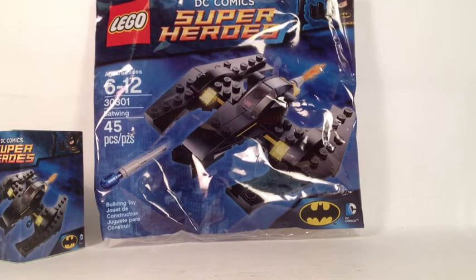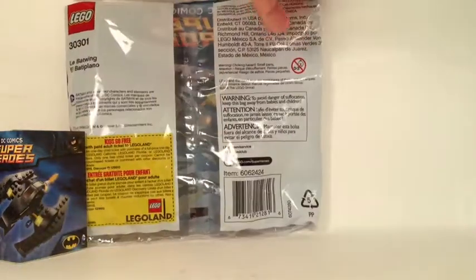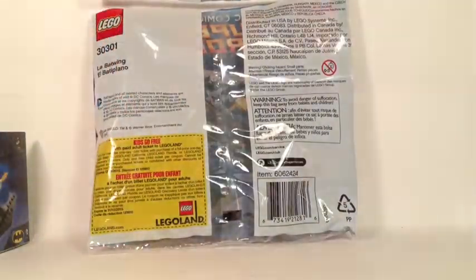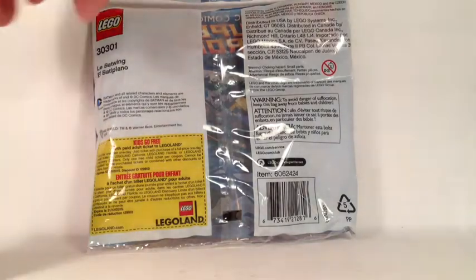And we haven't had many DC Comics superhero polybags in recent years. I remember they made the Batman jet ski and the miniature Batmobile, but since then we haven't had any until this one. On the back it shows a kids go free with paid adult ticket to Legoland coupon. This expires 12/31/2015. And that's all the real information we'll need from the back of the package. The rest of it just deals with the licensing on the left and distribution and parts on the right. Kind of your typical polybag.